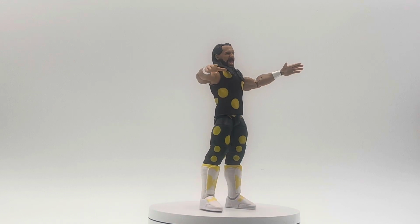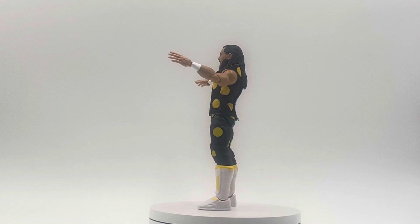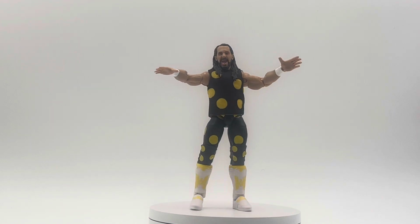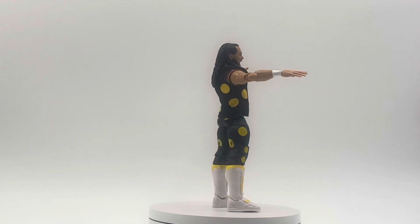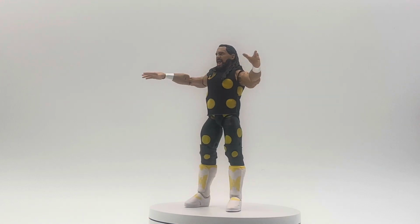And I feel like with this figure, first of all, I don't even know why it was a top picks. That was kind of weird, because I feel like this should have been a ringside exclusive, because a lot of people were waiting for this specific attire. But I mean, it's fine that it was a top picks. I thought it was kind of weird, because top picks are usually repaints and stuff like that. But I had to scoop this up.